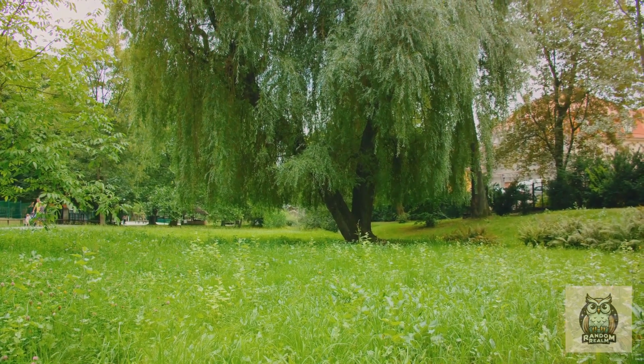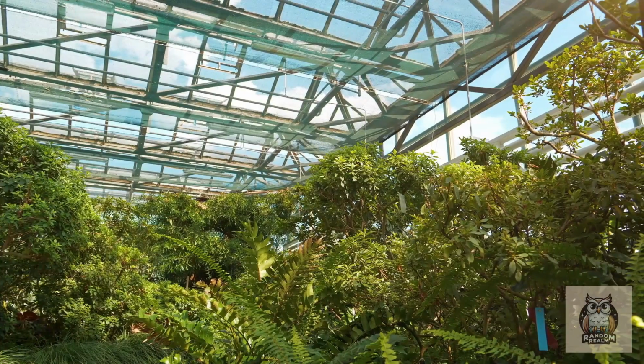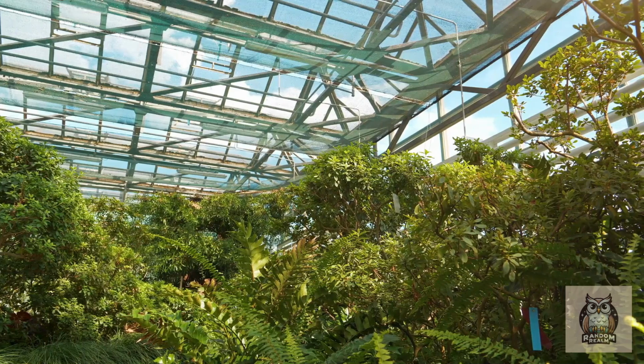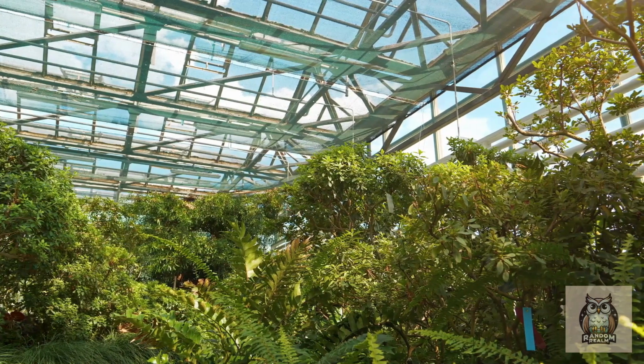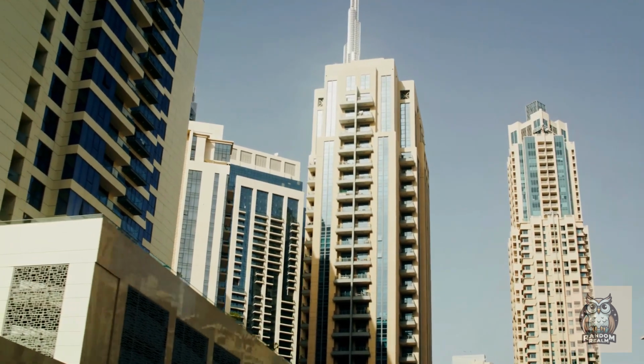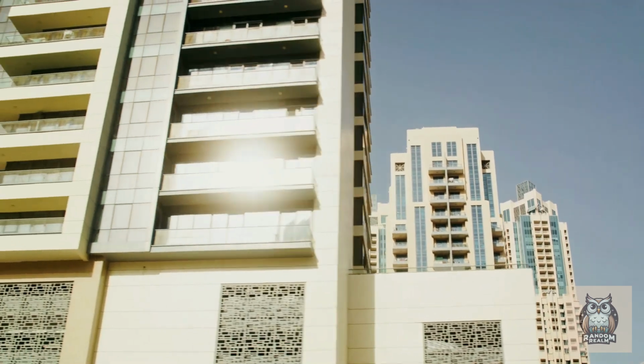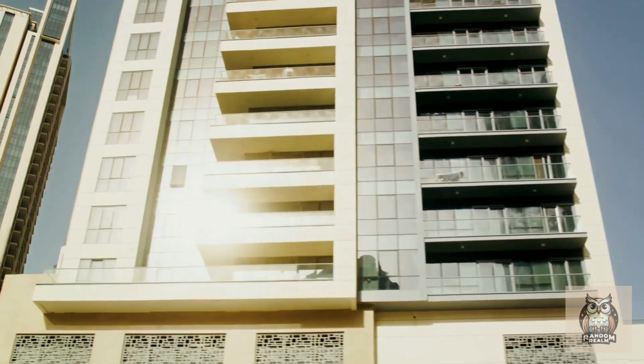Moreover, these features can also play a crucial role in reducing a building's energy consumption. Green roofs, for instance, provide natural insulation, reducing the need for artificial heating and cooling. Natural light can significantly cut down on a building's electricity usage during daylight hours. However, integrating nature into architecture is not a one-size-fits-all proposition.